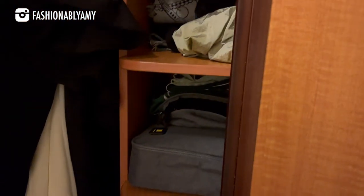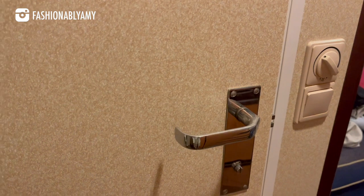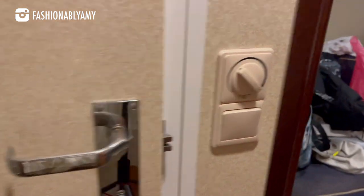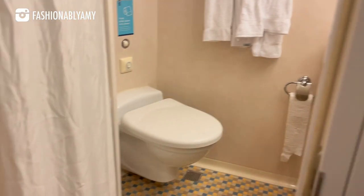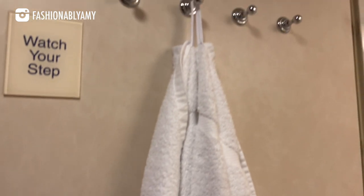On the bottom, we have our shoes. So this space is very well designed. I do like the space here. It is small and cramped, but for three people, we managed to use the space quite well. On my immediate left, there is the washroom. And the washroom is quite small, as you can see. There is a step on the bottom. There are hooks on the wall.